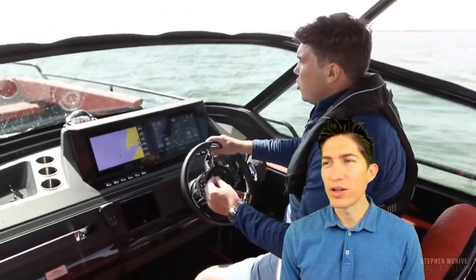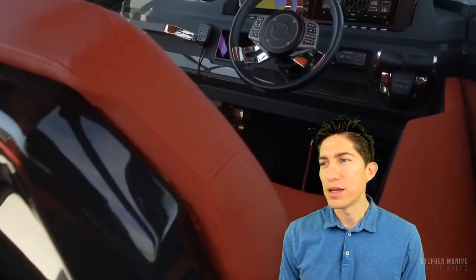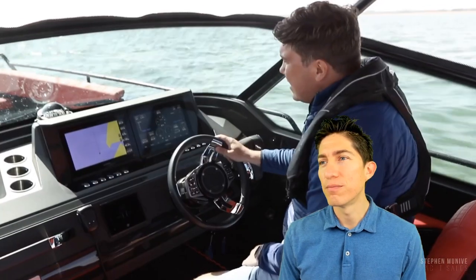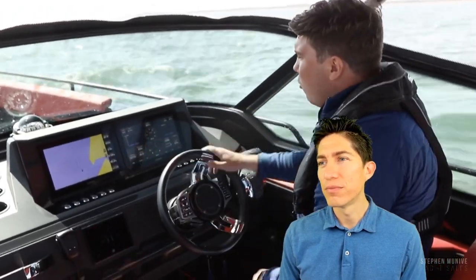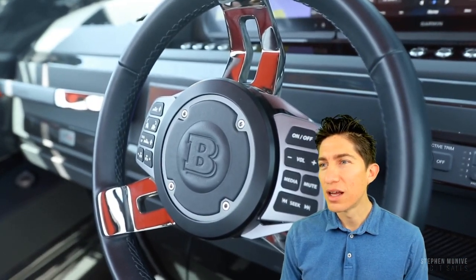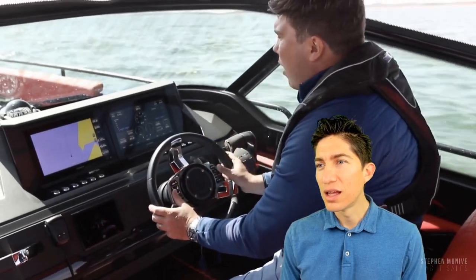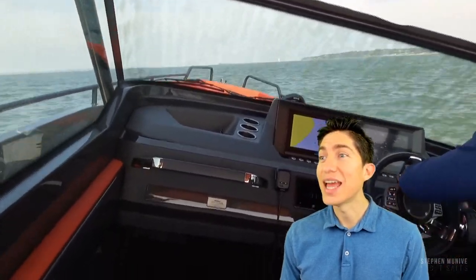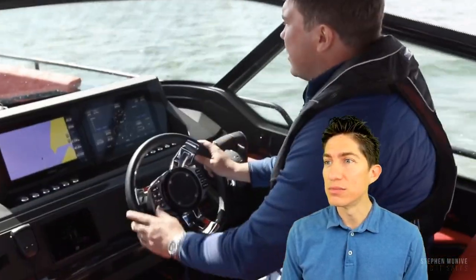The Shadow feels like a driver's boat from the moment you slot yourself in this cocoon of a driving position. You sit nice and low, you have six forward-facing seats all protected by this wonderful windscreen. The steering wheel is a work of genius. I don't know why everyone doesn't do this. You have key controls right under your thumbs here. The hub stays still, the wheel moves around it, you have the trim tabs here, the thrusters, and you also have audio control down this side of the steering wheel.